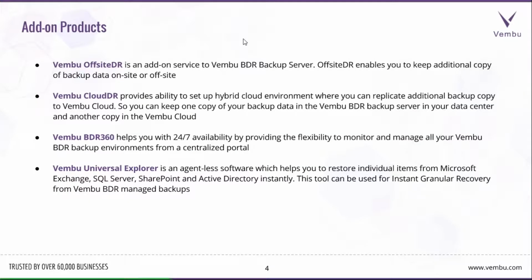Adding to these, we have some more products which are add-ons. They are Vembu Offsite DR, an add-on service to the Vembu BDR backup server, which enables you to keep an additional copy of the backup data in an offsite data center. The next product is Vembu Cloud DR, which helps you set up a hybrid cloud environment where, instead of replicating to an offsite data center, you can replicate to our cloud, Vembu Cloud, where in case of a disaster, you can perform a disaster recovery directly from our cloud. That is Vembu Cloud DR.